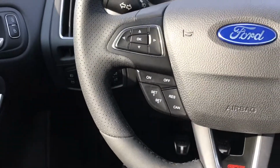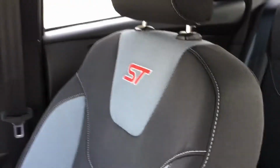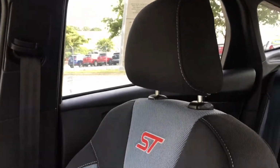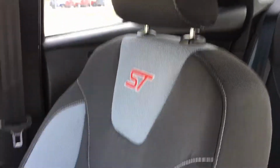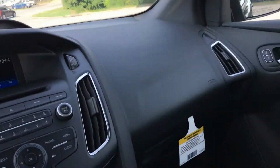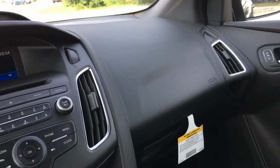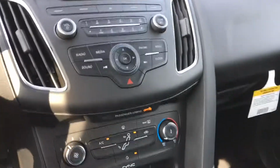Now, also with the ST2 package, the extras you're going to get in here: as you can see, you have just the regular cloth seats. And this is, like I said, just a standard ST. But these are going to change out to be partially leather racing Recaro seats. So you have standard bucket seats in here right now, but you're also going to get those Recaro seats. So you're going to have the racing feel inside of the vehicle. If that's a little bit more comfortable for you, more your style, that's definitely something you can get inside this vehicle.